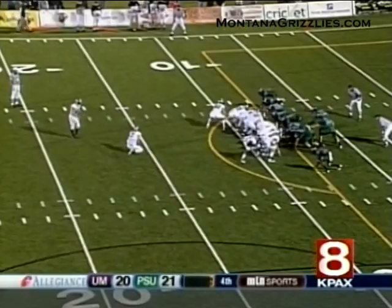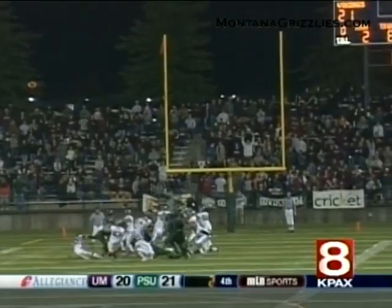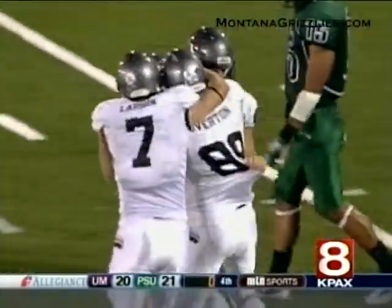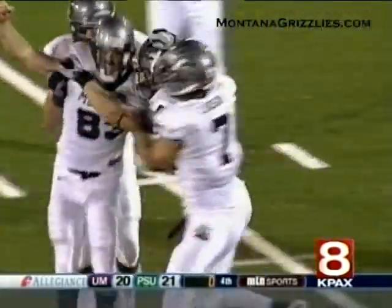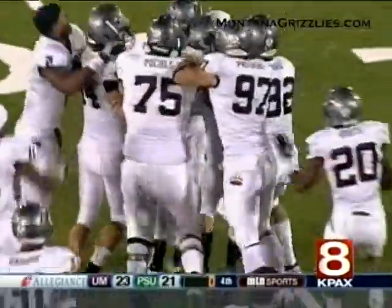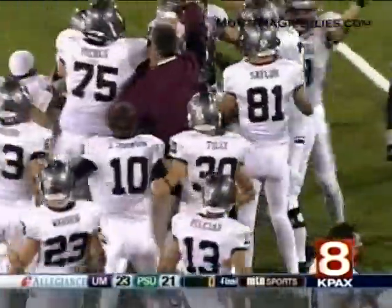It'll be a 26-yard attempt for Brody McKnight. Good snap, good hold, the kick. Right down the middle, and the Grizzlies win! No penalty marks, no penalties on the play. Brody McKnight, for the second time in his career, kicks the Grizzlies to victory.